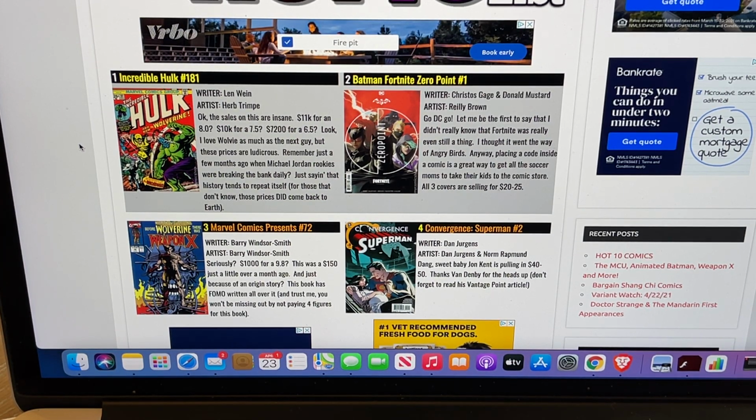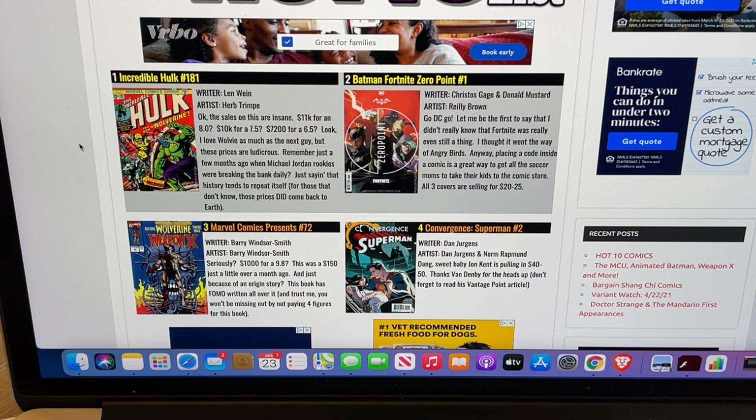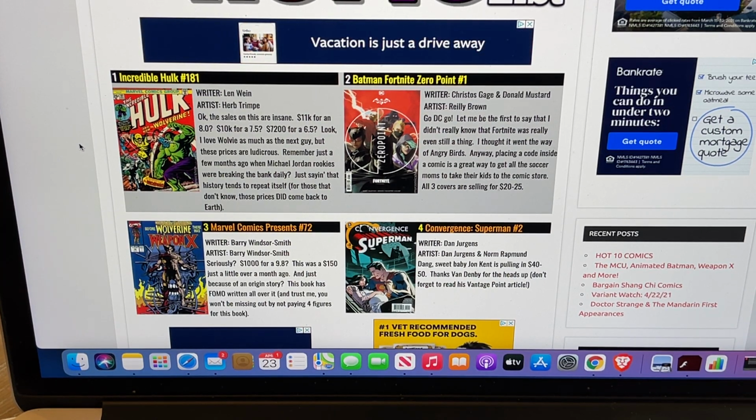Number 1 is Incredible Hulk 181. This has been an expensive book for a long, long time, unless you've been living in a cave. Why is this book blowing up in price? Well, no doubt about it, the sports collecting market has bled over to the comic book market.